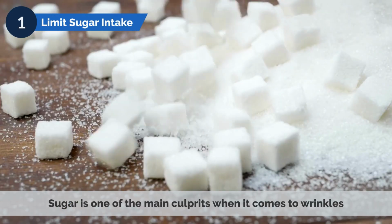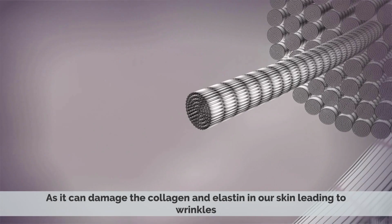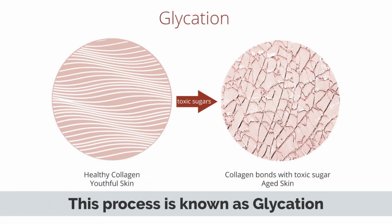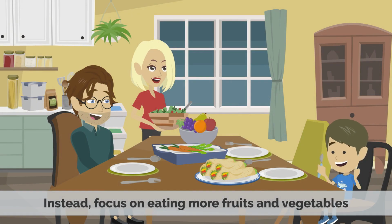Limit sugar intake. Sugar is one of the main culprits when it comes to wrinkles, as it can damage the collagen and elastin in our skin, leading to wrinkles. This process is known as glycation. So to reduce wrinkles, try to limit your intake of sugar-laden foods and beverages. Instead, focus on eating more fruits and vegetables.